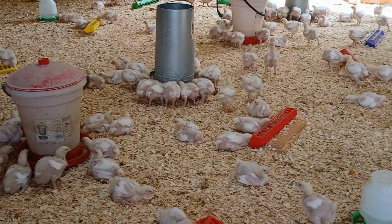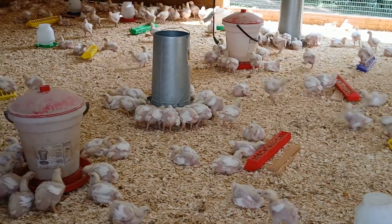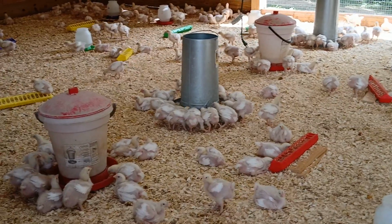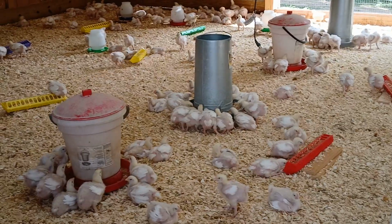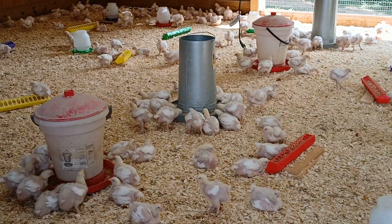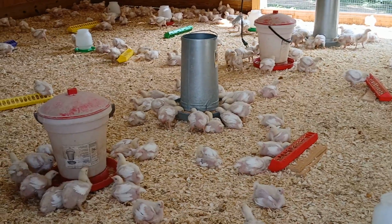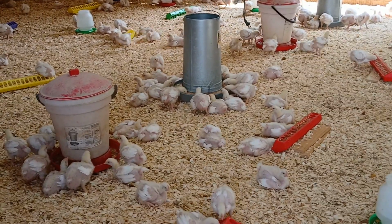What we're focusing in on there is the feeders and waters that we prefer for birds at this age and stage and forward. So today is June 27th, 2024. These birds are on day 16. They were hatched June 12th, 2024. So they're only 16 days old.